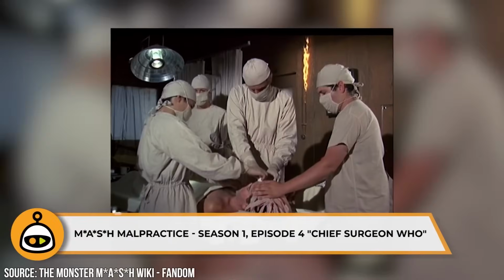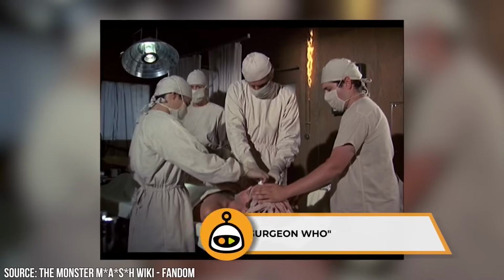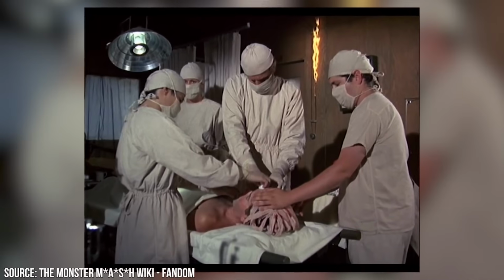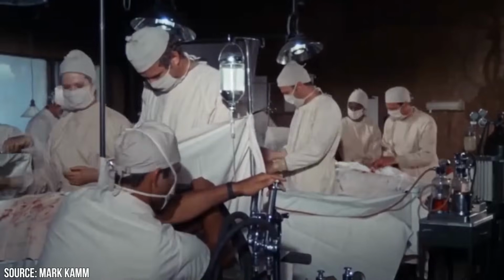MASH Malpractice. Season 1, Episode 4, Chief Surgeon Who? You'd think that military medics would practice safe hygiene practices, but in this episode, we find that all common sense has gone down the drain. In the last leg of this episode, Hawkeye is seen having just finished an operation when Frank calls him over asking for a helping hand.